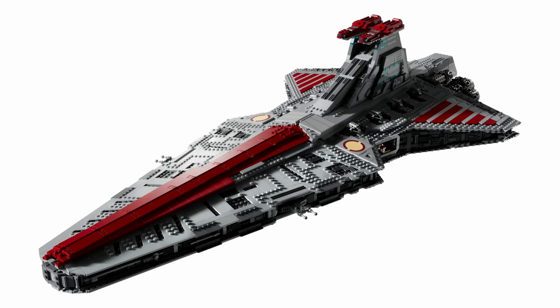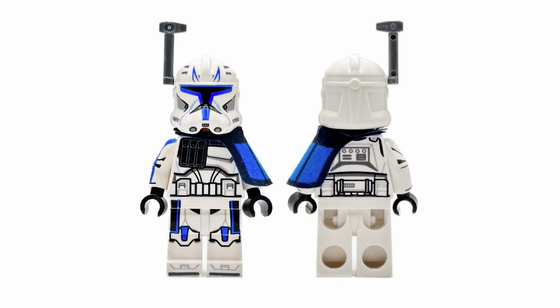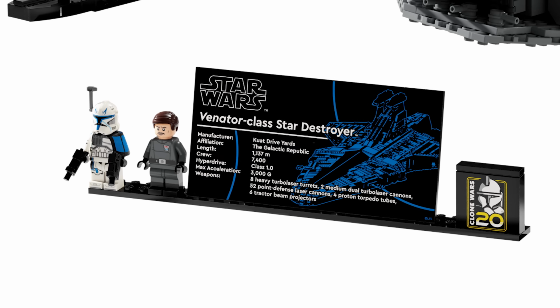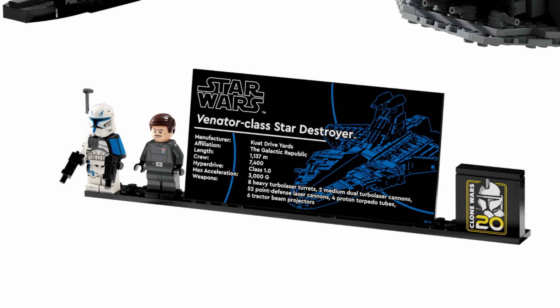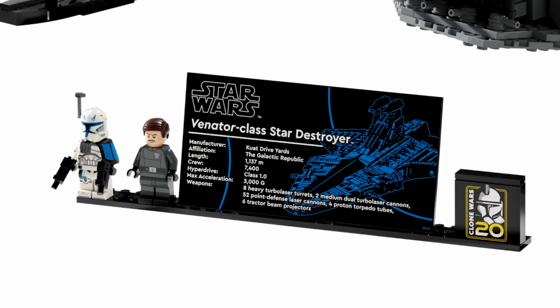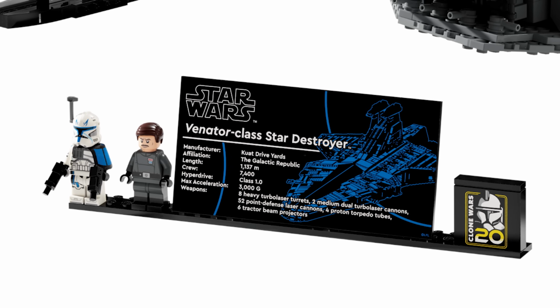I think the build looks fantastic. I think having Captain Rex and Admiral Yularen is great, although the Captain Rex is definitely not as good as it could and should have been for a $650 UCS set. Regardless, this Venator brought back that printed UCS plaque, which was great, and then we had the 20th anniversary Clone Wars brick, which is exclusive to this UCS Venator because they didn't include that brick in any of the other 20th anniversary Clone Wars sets.